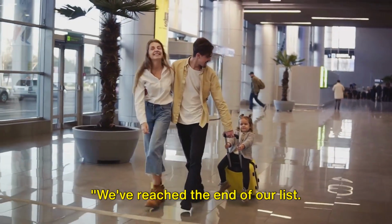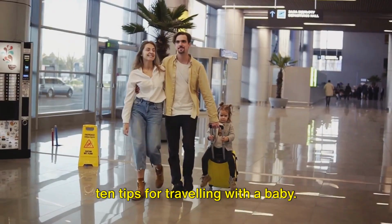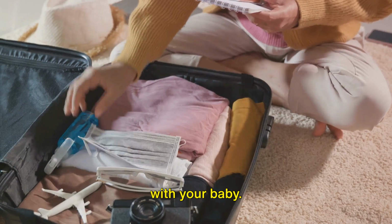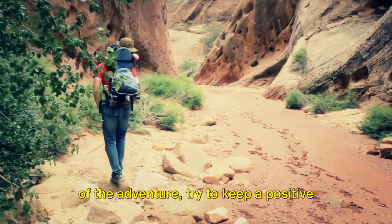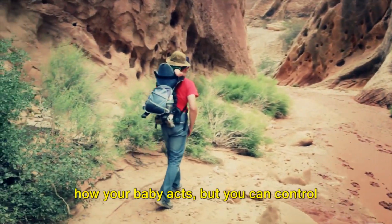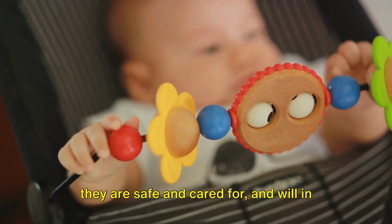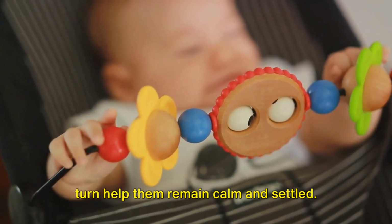We've reached the end of our list. We've journeyed together through the top 10 tips for traveling with a baby. Each of these tips is a piece of the puzzle that will make your travel experience smoother and less stressful with your baby. And remember, the journey itself is part of the adventure. Try to keep a positive mindset and know that you can't control how your baby acts, but you can control your emotions. Keeping calm will help your baby to know they are safe and cared for, and will in turn help them remain calm and settled.